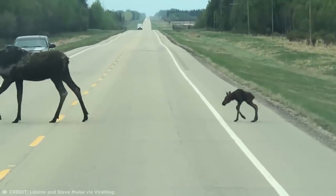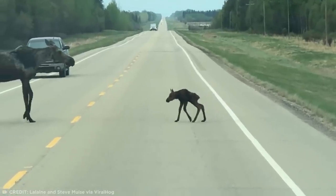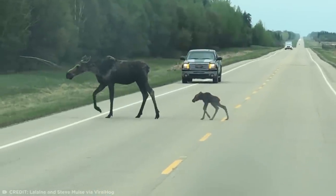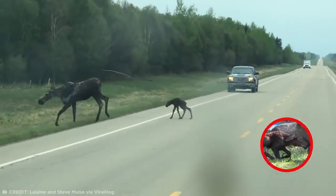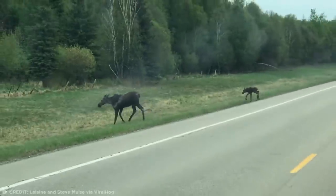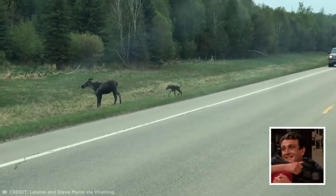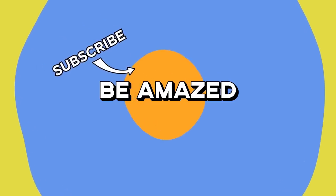As it tentatively made its way across the road in front of the cars on either side, Mama Moose kept coming back to check that her baby was still following closely. You can almost hear her saying, "Come on, buddy, nearly there." The calf was still wet, indicating that it had been born just hours earlier, and you can tell by its gangly leg movements that he was still learning to walk. Moose are notoriously solitary creatures that prefer to keep to the quiet woodlands, making this a sight that's as rare as it is adorable. Which of these things made your eyeballs pop the furthest out of your head?